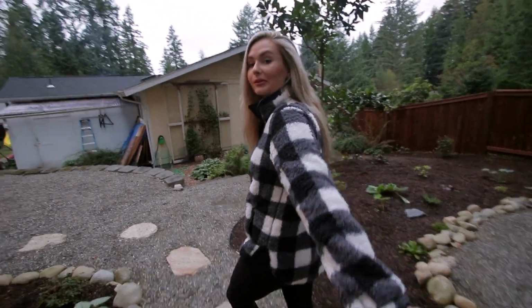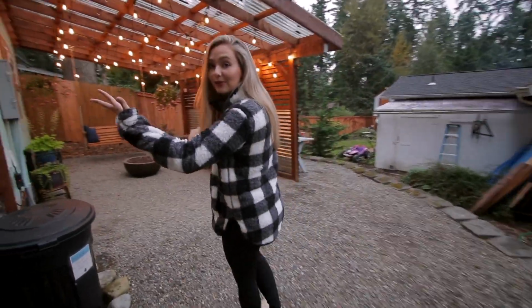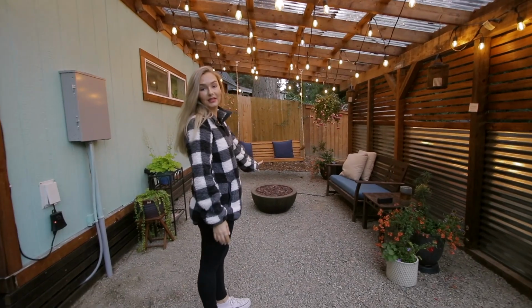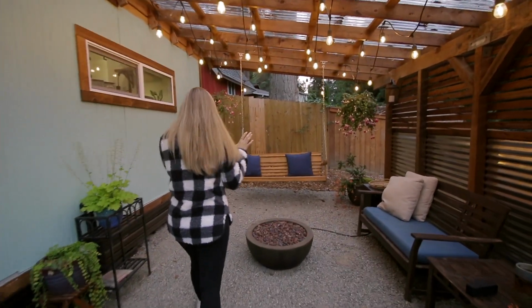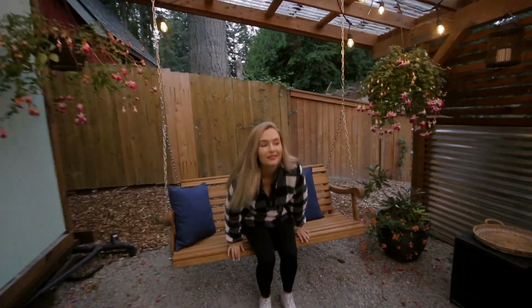I'm fine. Thank you. Okay, so another super cool thing about this Airbnb is the whole entire outdoor space. This is so pretty. This is a fire pit, so we can come out here at night and have a fire. And the lights are just so pretty. And I definitely did not realize, but this is a swing.